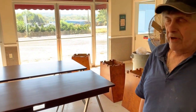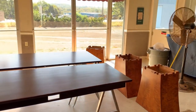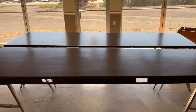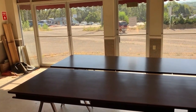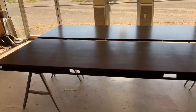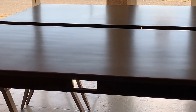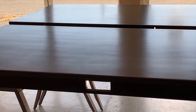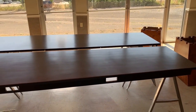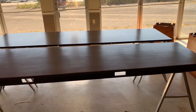I don't know how well you can see across it, but that big old sander, grinder, polisher, they're flat. And of course, as you've seen, we had them together, and so everything was sanded and leveled.